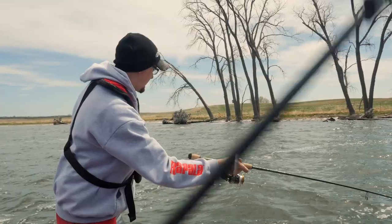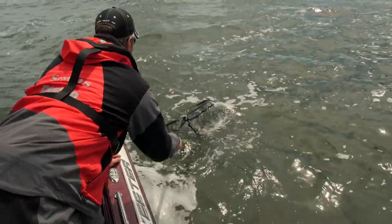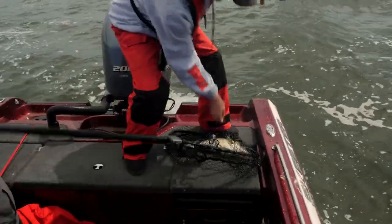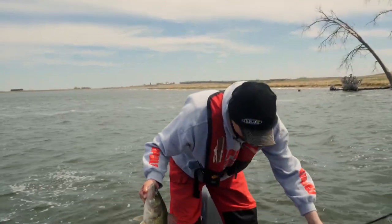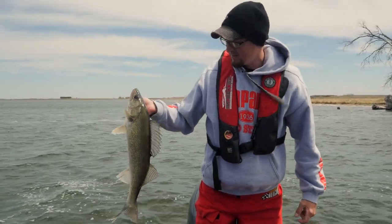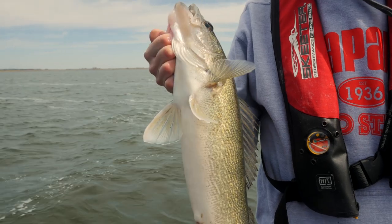I'm flying. Nice fish. Probably a nice low mid-20s fish. Come on. Got him. There you go. And crankbait's out. Biggest fish of the day, bud. There. That's what Northeast South Dakota is known for right there. Just a lot of chunky, nice fish anywhere from 16 to, I don't know, this one's probably in that 24-inch range, I would imagine.